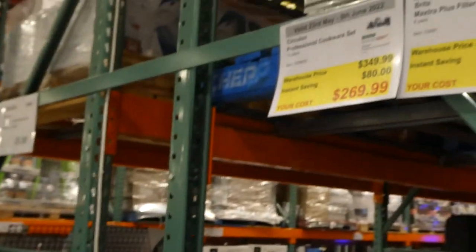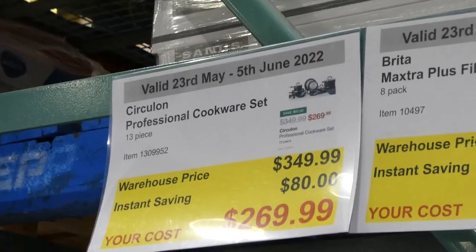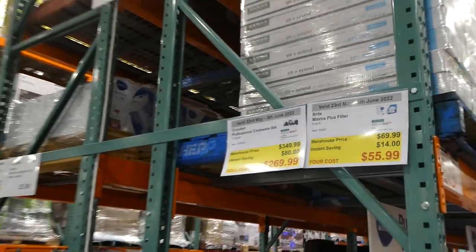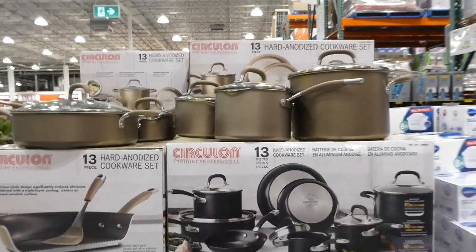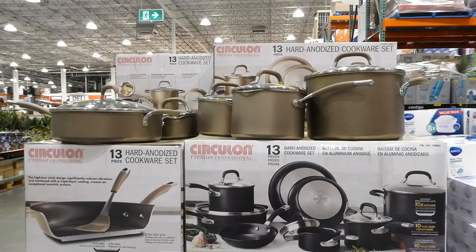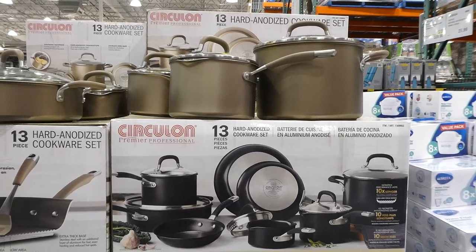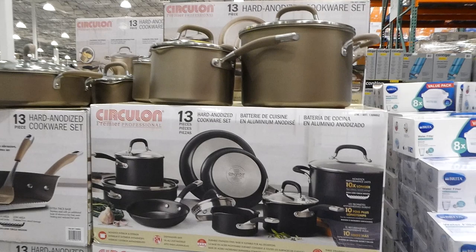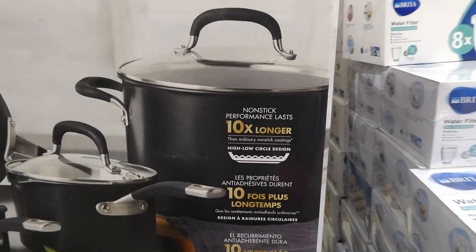And then there's also the Circulon professional cookware set. This is 13 pieces for $80 off down to $70. So you can see it here. It's nonstick exterior and interior. They're dishwasher safe. That's pretty awesome. Durable stainless steel base is suitable for all stovetops. And they've got 3 straining saucepans. And it says the nonstick performance lasts 10 times longer than ordinary nonstick coatings.